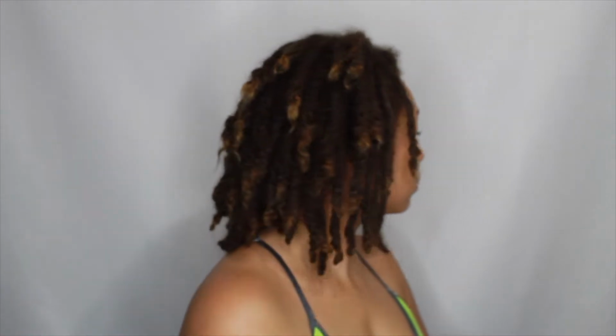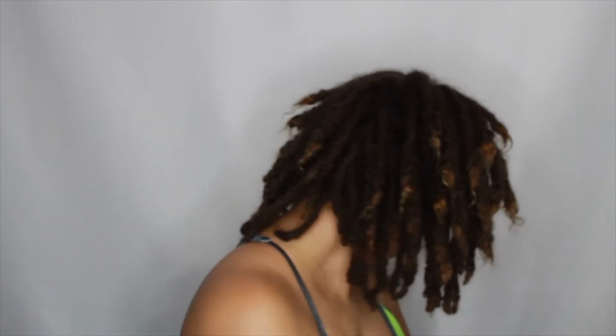All right, so here I am, freshly washed. Again, it has been 2 months since a retwist, 1 month since a wash. All right, and I will be back once I get the top, and I will be back once I get the back retwisted because I ain't about to struggle in front of y'all.